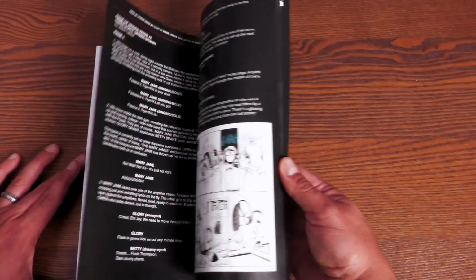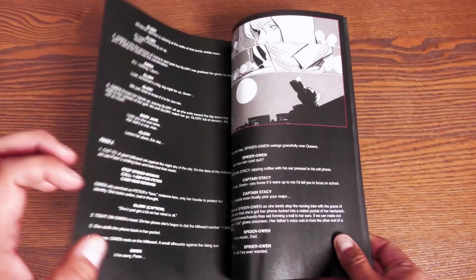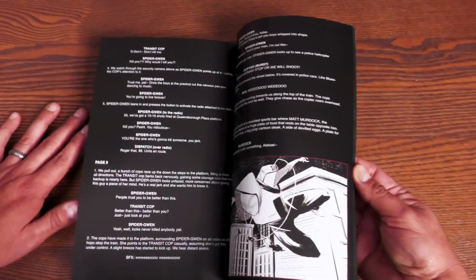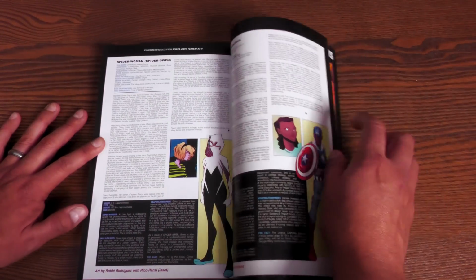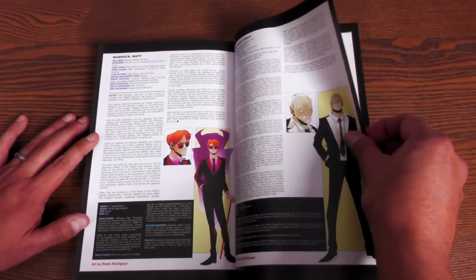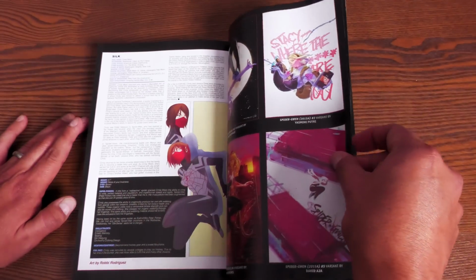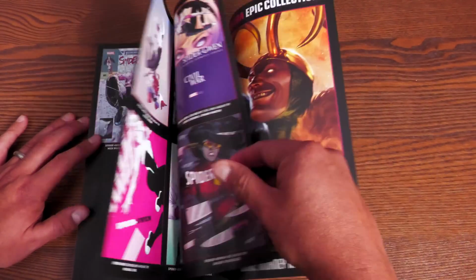This book, again, retails for $45 or $44.99, and it has 480 pages. Let's look at the back here for some extras. We got the script, two panels right here. I suggest reading that after the main issues, or at least the Epic Collection. Here's some character profiles. Definitely read these after you read the collection, because it might spoil who some of these characters are. And then some of the variant covers.